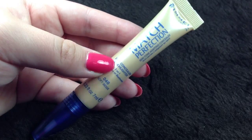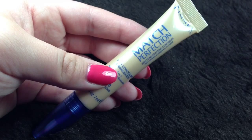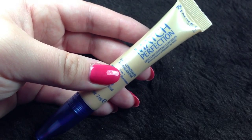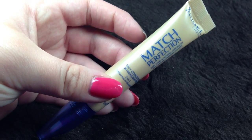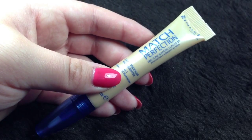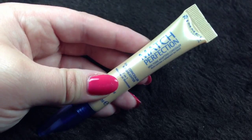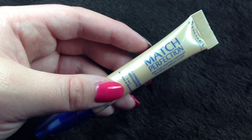I really love this concealer. It's a concealer and highlighter, and I really think it does wonders. I've got quite dark circles and I do find that this works, so I'm excited to get using that again. I have got an old one of that that's just about running out, so I'll be able to go on to a new one, which is always nice. I don't know why, but it is always nice.